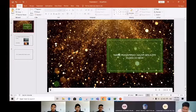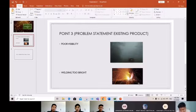Today I will talk to you about the point that is given to me, that is to search for the problems existing in the product. The first point is poor visibility. There will be times you just can't see through even when you are using a welding helmet with the best visibility. Usually an obstructed view of your weld simply means your welding helmet isn't clean enough.